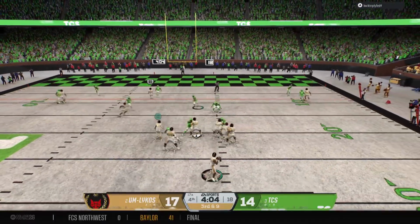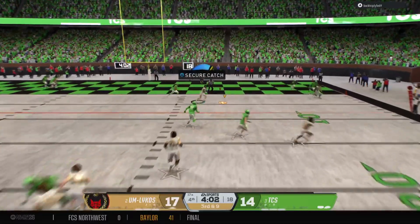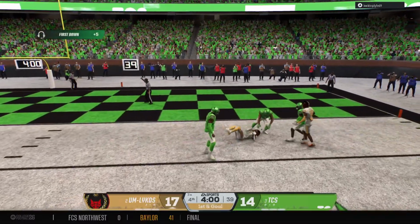Looking to chuck it again. Throws it to the right. He's got it near the end zone.